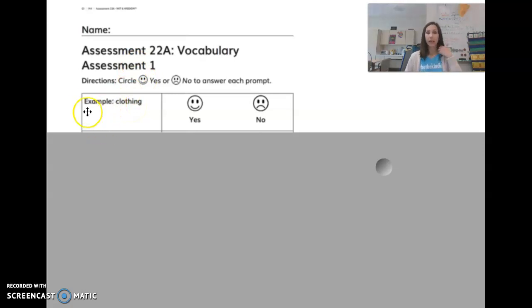The first example is the word clothing. And again, we'll do this one together. The question is, can you wear a piece of clothing? And the answer is yes. So you can just put a circle around yes. And then that is how you will continue to answer the rest of the questions. Remember, just circle one of the answer choices for each word. Let's go ahead and get started.